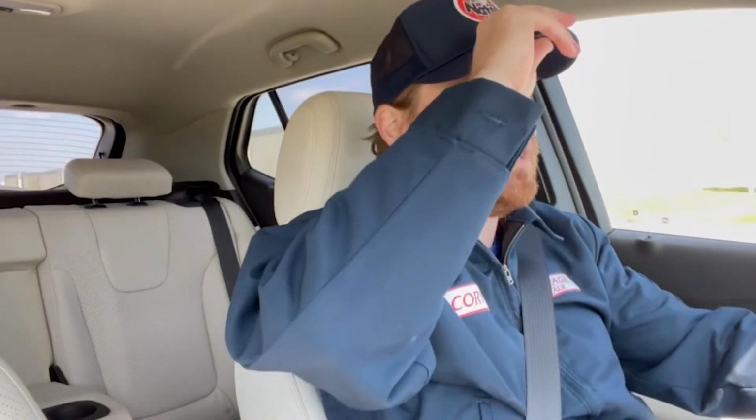This is definitely, it feels more upright. And it's a little harsh too, where I was speaking about driving that CX-30, that it was firm but not harsh. This is a little bit of both. You definitely feel less planted, and you feel like you're in a light vehicle for sure.